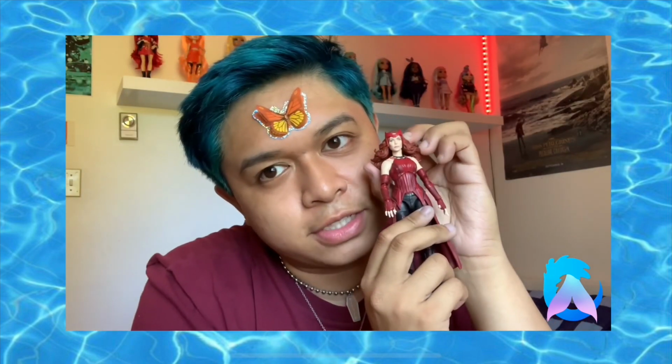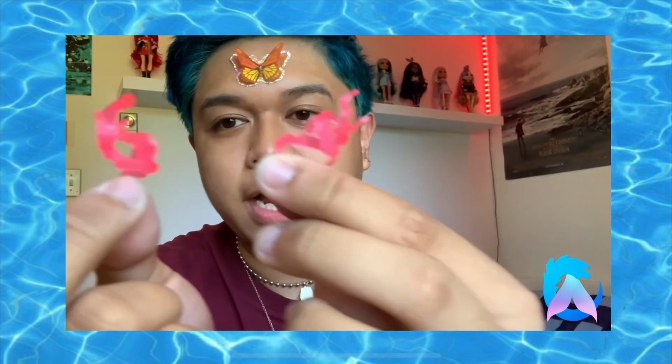Let's take a look at her accessories. First, she does come with Sam's Captain America wing. And as you saw in the box, she did have her little magical effects parts around her hands. Also, I just realized on the back of the box it said something about how she only had telekinesis and could make people imagine crazy things, but she does so much more than that.